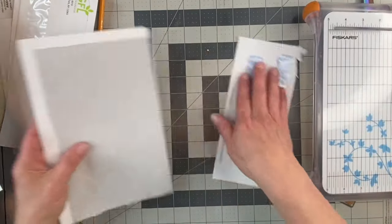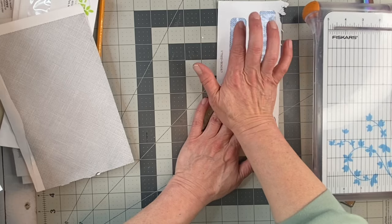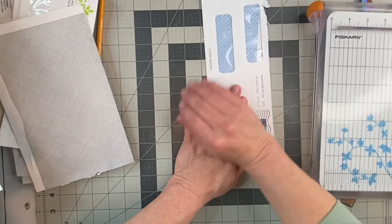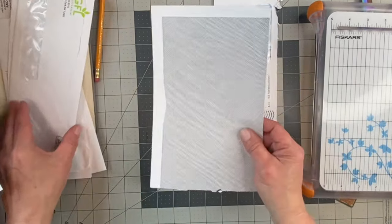Okay. And then also the envelopes with the two windows, you don't have to keep both windows. When you're collaging, you can cover one of them up. Any one you want, but I would probably do the outside one, but you can cover them up. You can cover both of them up if you wanted. You wouldn't have to keep both.